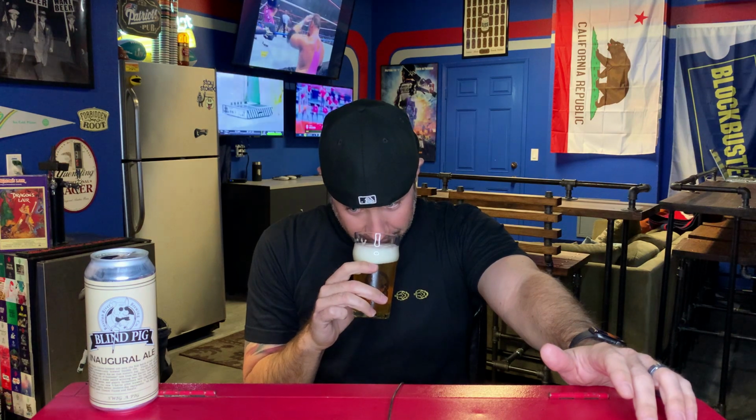Oh my gosh, it smells so dank. Oh, wow. I'm already salivating. Crazy. It is resin, it's pine needles. It's grassy, it's pithy, it's lemon zest, it's orange, tangerine, it's grapefruit.